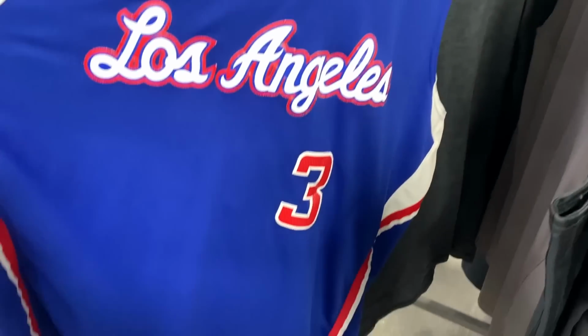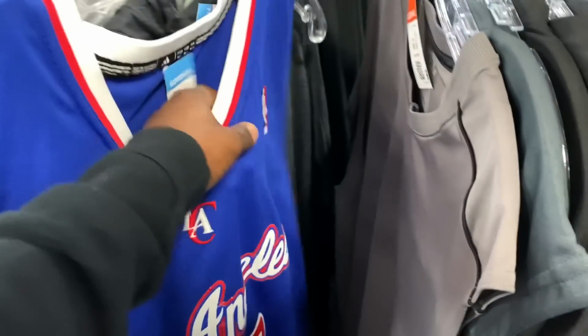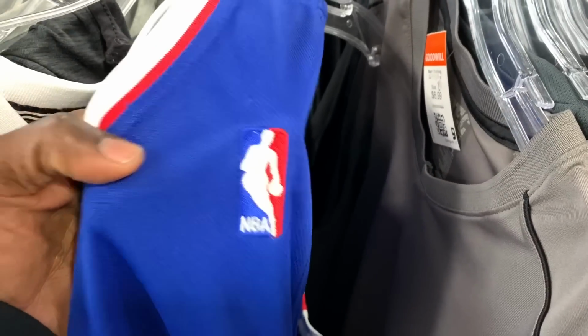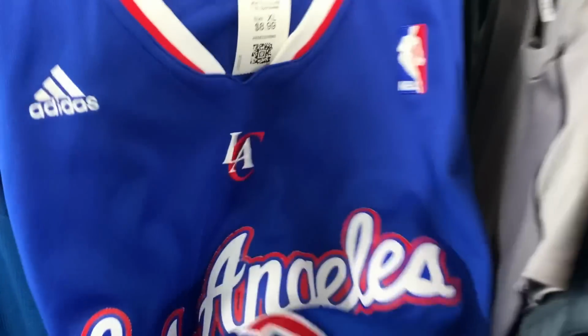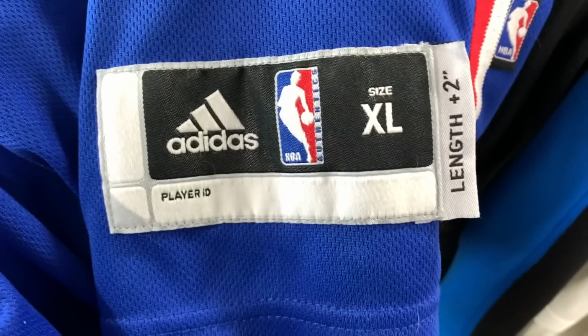Now this Chris Paul Clippers jersey, this one was actually authentic and this one looked really good. But of course Chris Paul doesn't play for the Clippers anymore, and there's so many of these type of jerseys on eBay still that it wouldn't even have made sense for me to pick it up.